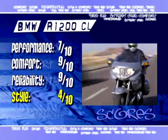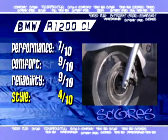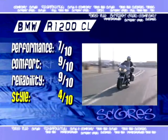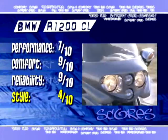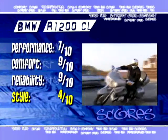If there's anything that does let the big Beamer down, it's street cred. Although it has the style, it doesn't capture the charisma of a Harley, and Honda have been busily building a worldwide legion of dedicated Goldwing fans for nigh on 25 years. Shame, but only 4 out of 10 for street cred.